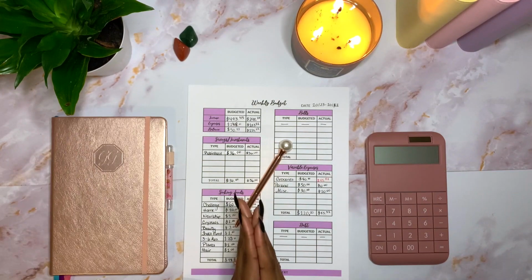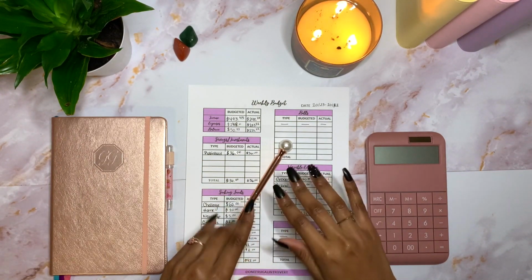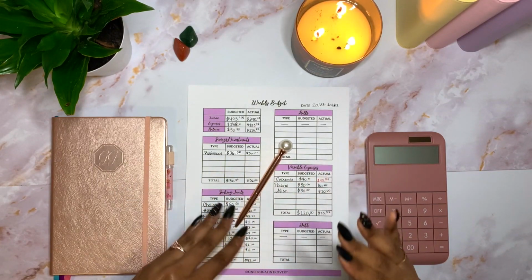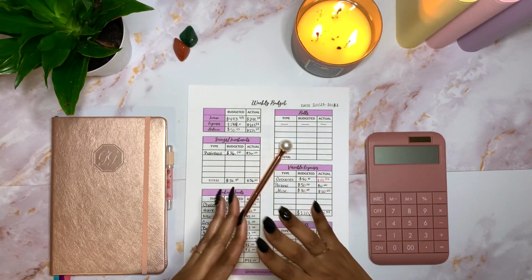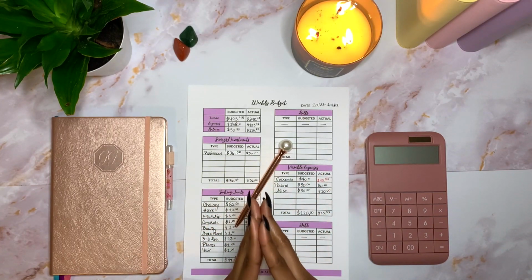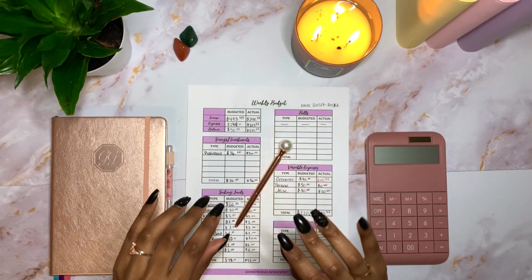I'm curious. I'm going to be going over my weekly budget today for the 23rd through the 31st, and I'm going to be doing kind of like a monthly recap of my variable expenses just to see if I actually stayed under budget.